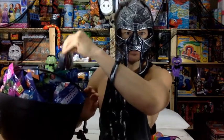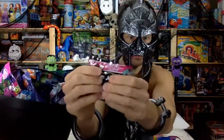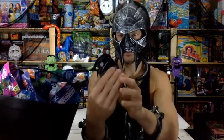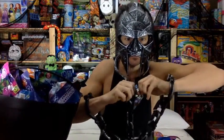Let's do a Monster High Mini. This is Series 1. This is all that we got in Canada. Everyone's correcting me. Yes, yes, I know it's Dazzle Cake. What is her Halloween costume?